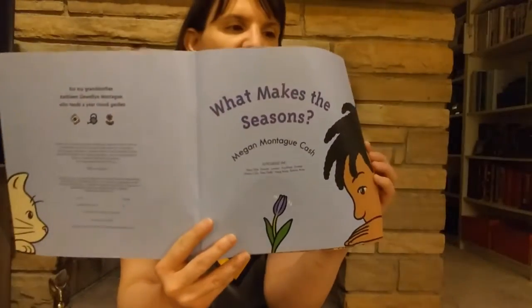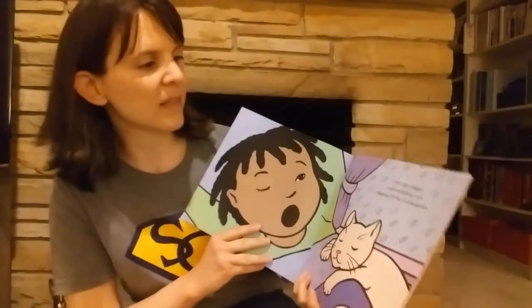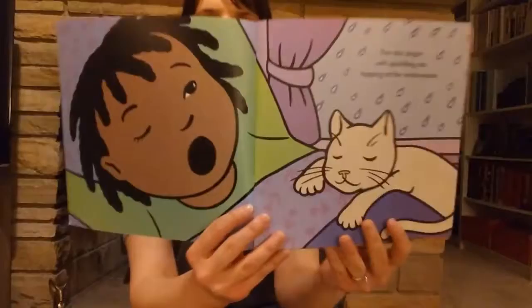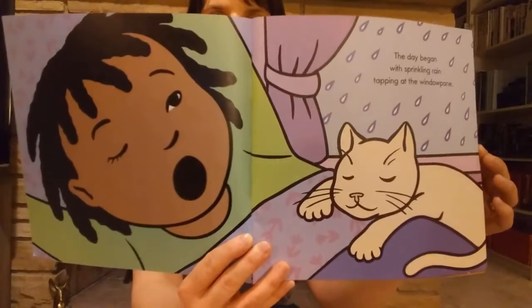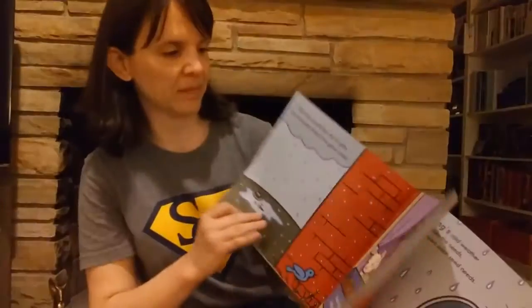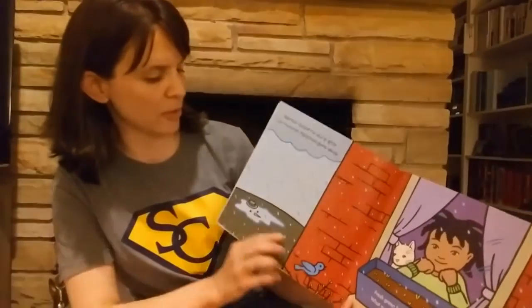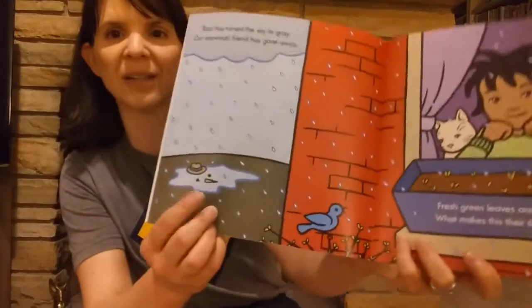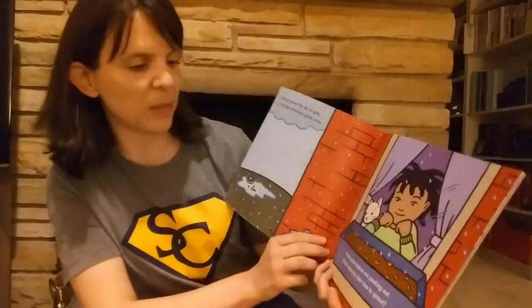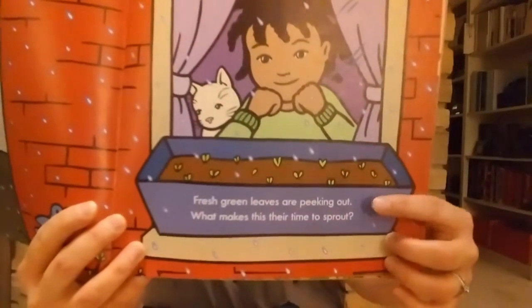What makes the seasons? The day began with sprinkling rain tapping at the window pane. Rain has turned the sky to gray. Our snowman friend has gone away. Fresh green leaves are peeking out. What makes this their time to sprout?